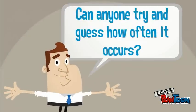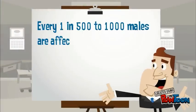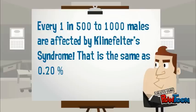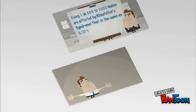Can anyone try and guess how often it occurs? 1 in 500 to 1,000 males are affected with Klinefelter syndrome. Only 25% of males are detected with Klinefelter syndrome, and the other 75% do not know if they have it or not, as they do not show any signs or symptoms. The only way to diagnose is by the methods. However, one would only get the methods done if it is suspected.